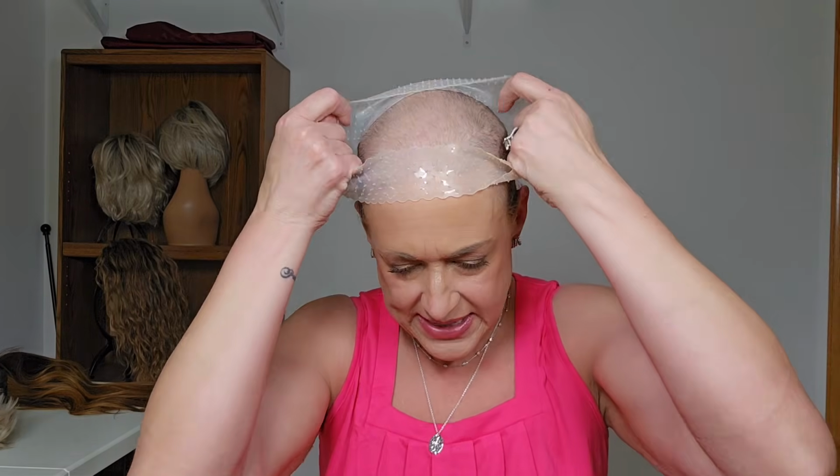This one is by the Wig Fix, and it comes in multiple colors. It has these little nubs on it that can press into your head. And again, it really holds in place. This actually doesn't go anywhere once I put it on. I have a review of it where I talk about the pros and cons of this, so I will make sure that's linked below.